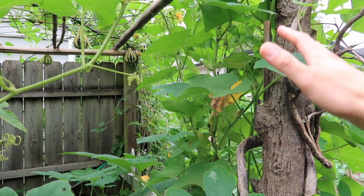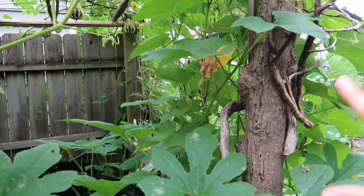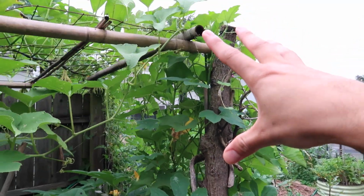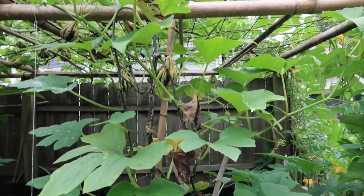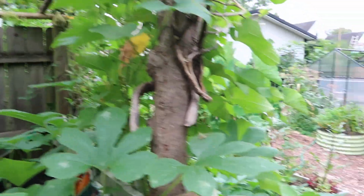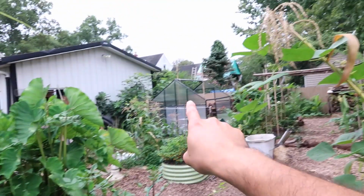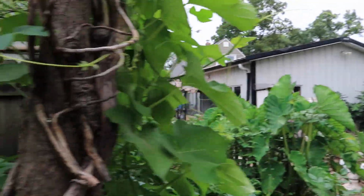I know it's possible because I had an Indian friend who was growing these in her garden, and she would get chayotes all the time, but I haven't seen any flowers. But at some point, I think what I want to do is dig out the plant, put it over there, overwinter it inside the greenhouse, and then bring it back out in the spring.